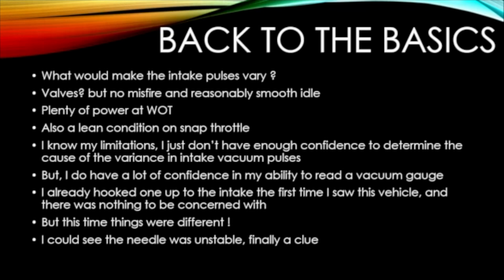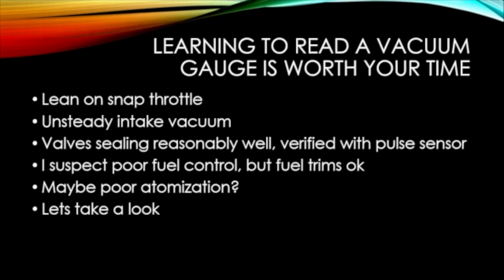I already hooked it up at the beginning of this job and didn't see any issues whatsoever. This time I hooked it up and things were clearly different. I could see the needle was unstable, and now I have a clue. Learning how to read a vacuum gauge is way worth your time. Sometimes you just have to connect the dots.